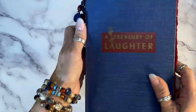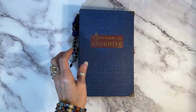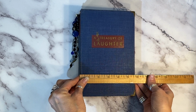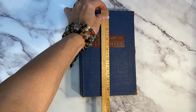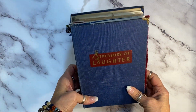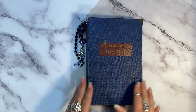I love the spine. I love everything about this book. It's actually a pretty good size too. Just dropped my ruler. Okay, it is 5 3/4 by 8.5. So that's a really good size for a junk journal. And everything in here is authentic antique and vintage ephemera.